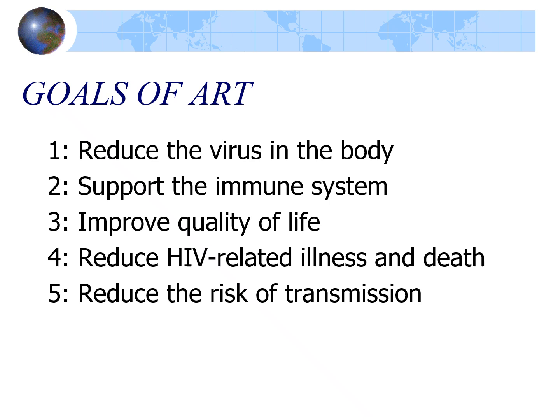Goal number 5. Reduce the risk of transmission. Higher viral load equals higher chances of spreading the virus. ART lowers this risk. It's especially helpful in reducing mother-to-child transmission and during sexual activity.